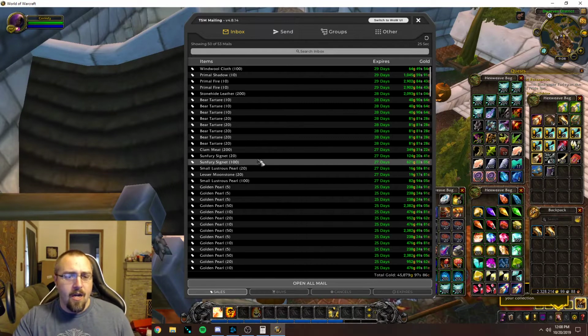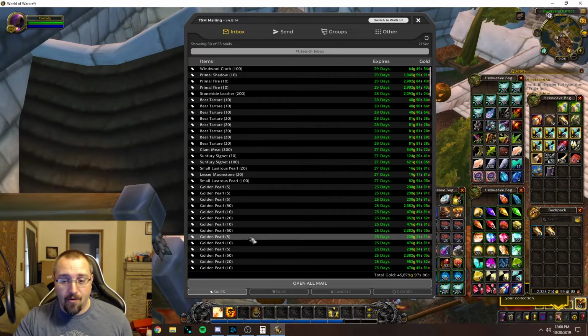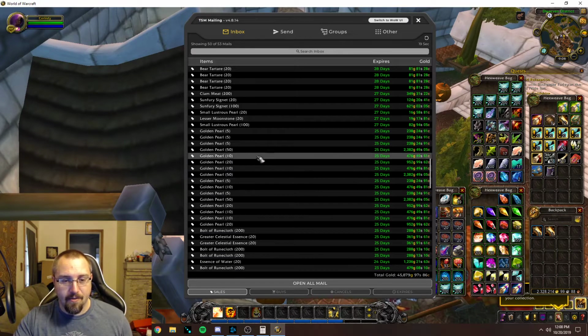We also sold some Sun Fury signets. We sold some gold, a lot of golden pearls here, so really nice on that, which I did a 10-hour farm on as well, which was really good.